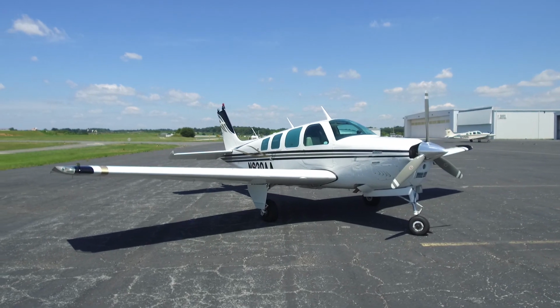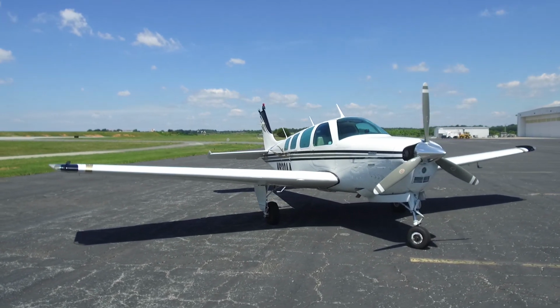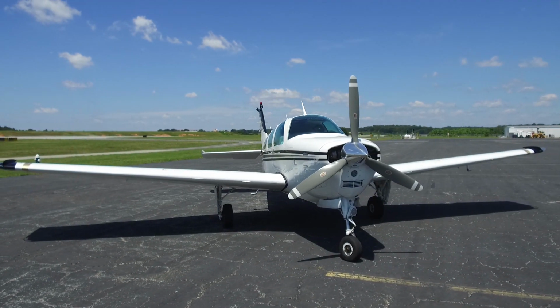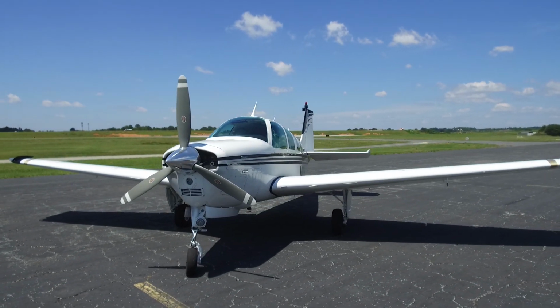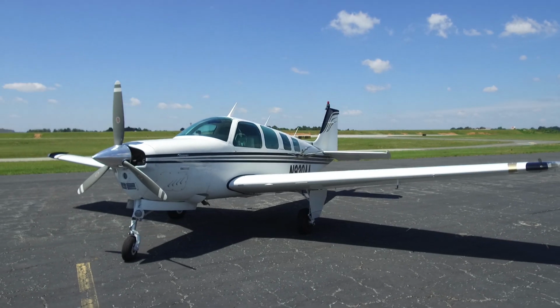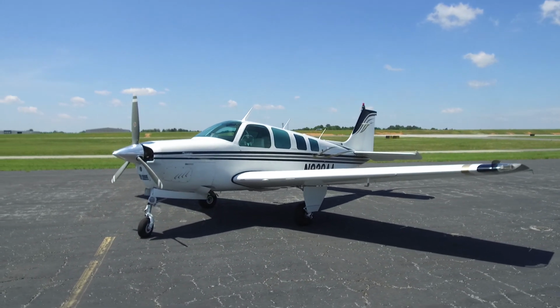A couple other features you'll enjoy: dual control yoke with dual push-to-talk, Gamma fuel injectors, music input for your iPad, WAAS and sun visors, a cabin door steward, and yes, factory air conditioning.